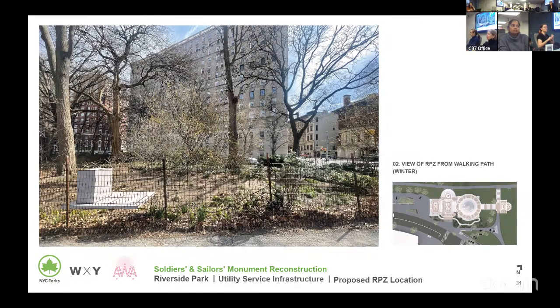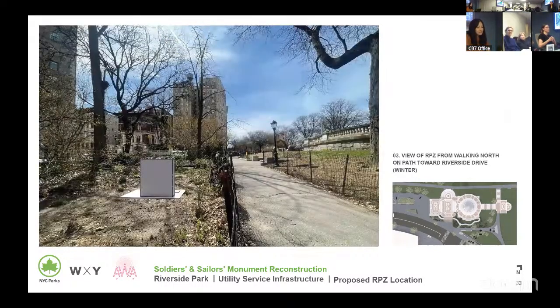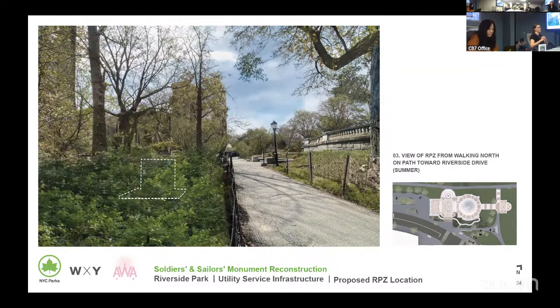There you go. And here is the RPZ. This is looking east. And next slide. With the screening, you see those all around and I had no idea what they were. I'm always at construction sites or near the strips, and I have no idea. Thank you. Next slide. Now we're looking south. Next slide. And screening. Next slide.